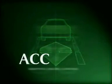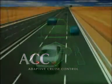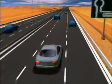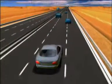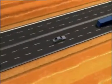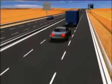A new experience in drivability is now available from Jaguar. The Jaguar Adaptive Cruise Control System, or ACC, represents a major breakthrough in driver comfort and convenience. It's been designed by Jaguar to work in cooperation with the driver in open road situations, providing extra comfort on long journeys and continuously informing the driver of the conditions ahead.